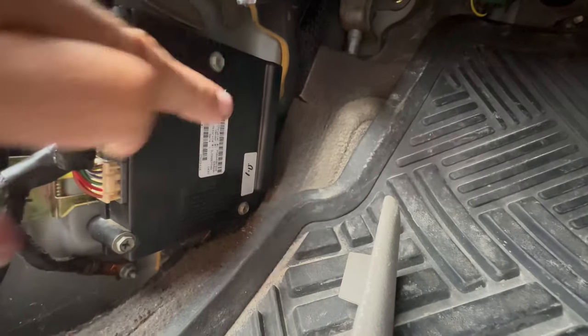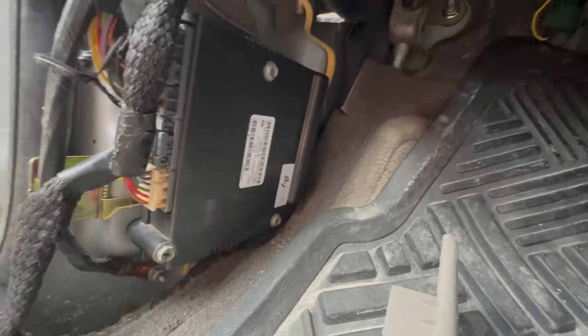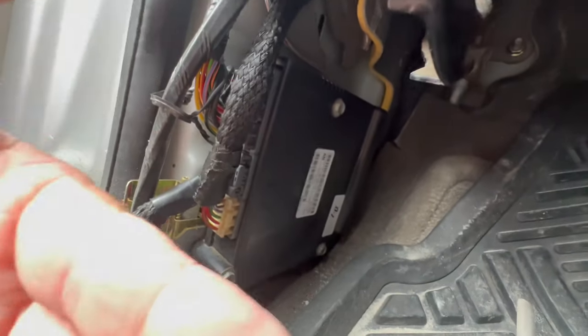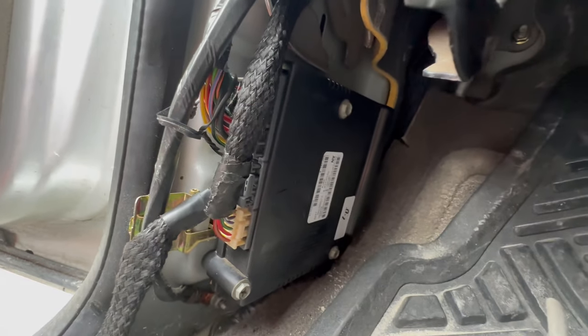1, 2, 3 bolts. And there's the three wire clips. So you just push the button in right here and pull the bundle out. And that's it. Push the button in, pull the bundle out. I took the 3 bolts out. I held this in my hand. I took the 3 wires out. I put the 3 wires in. I started the truck up and everything was good. I put it back together.